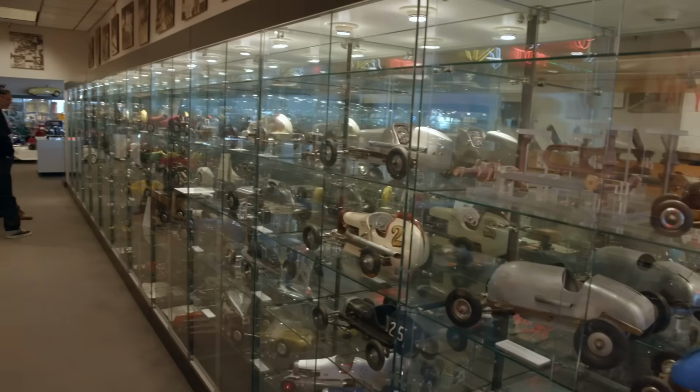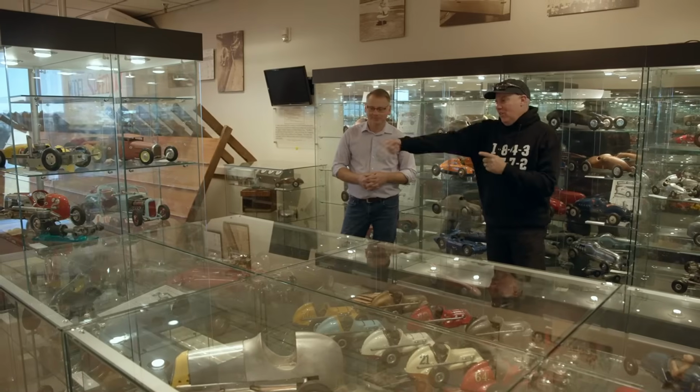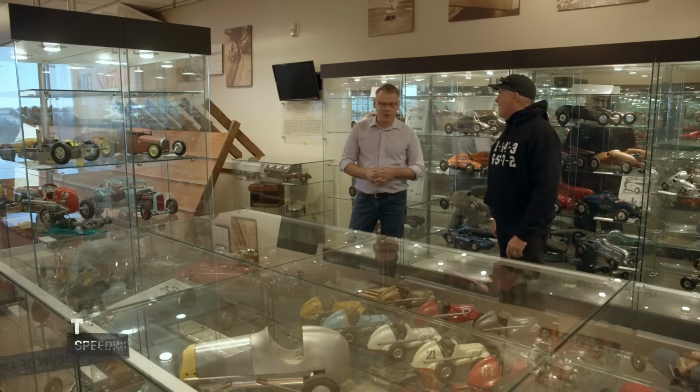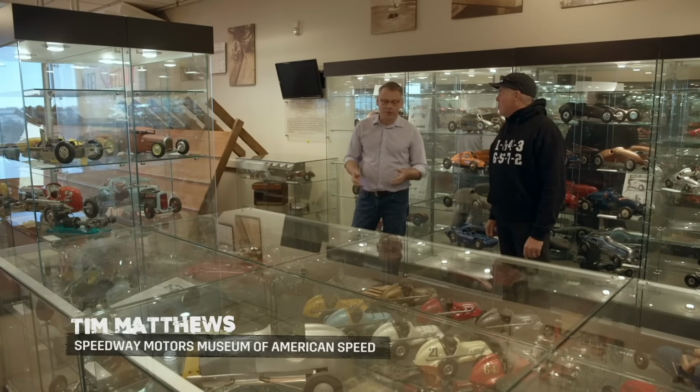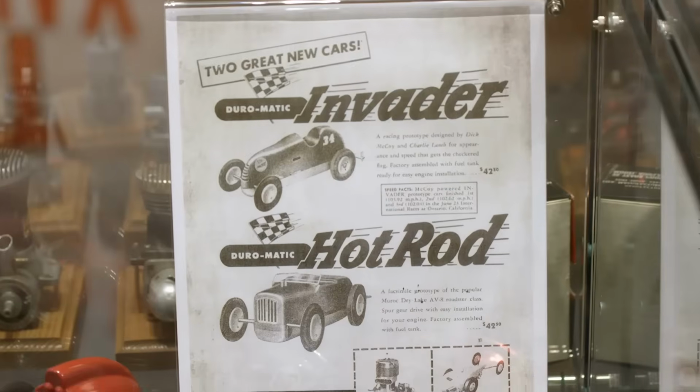These are all tether car racers. You basically have a circle track, a pole in the middle, a car that's tied on a rope, and you fire them up, and they go in a circle really, really fast. Nitromethane, and you know, back in World War II, when there were fuel rations and people couldn't race regular-sized cars, they'd turn to these, and this was a serious hobby.